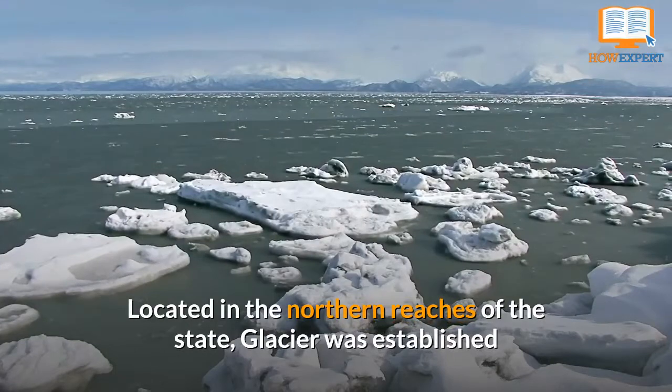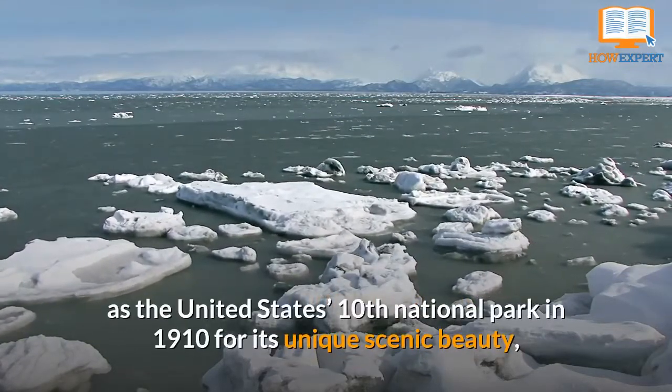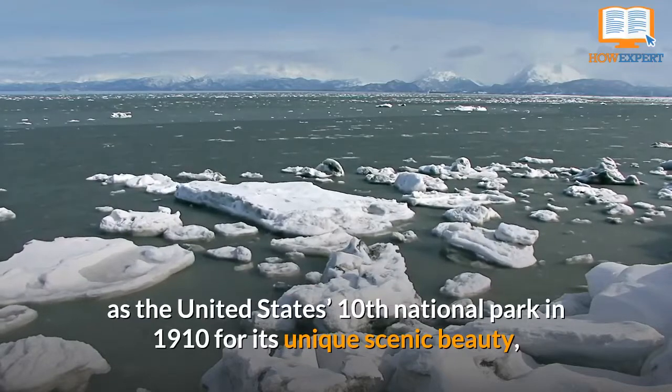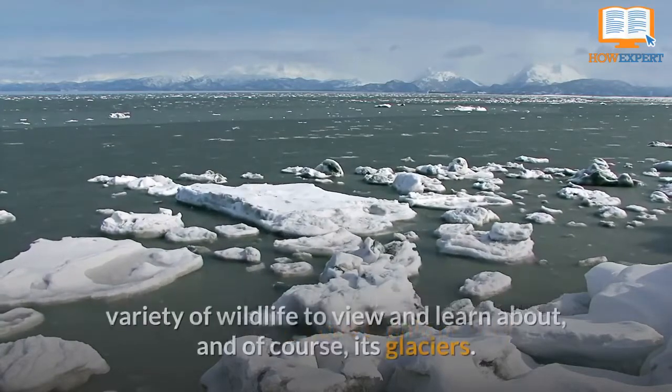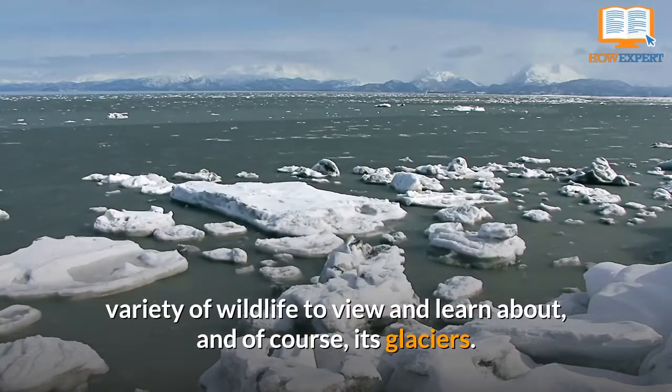Located in the northern reaches of the state, Glacier was established as the United States' 10th National Park in 1910 for its unique scenic beauty, variety of wildlife to view and learn about, and of course, its glaciers.